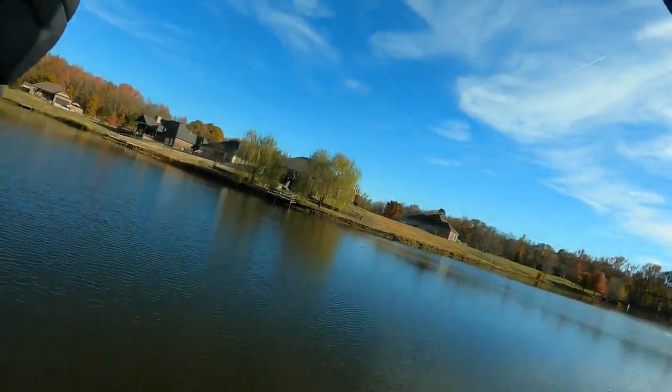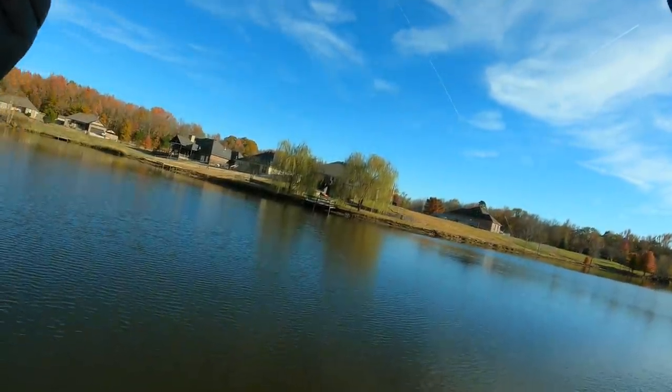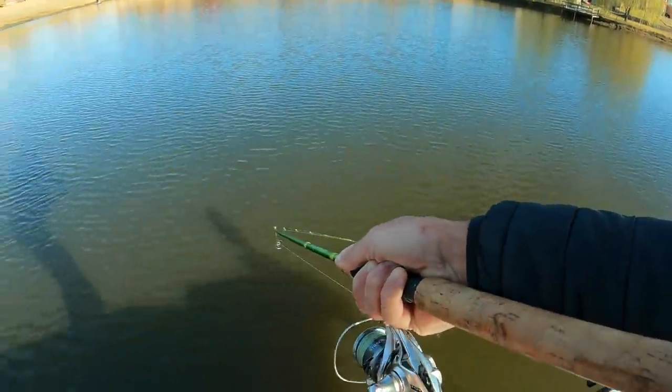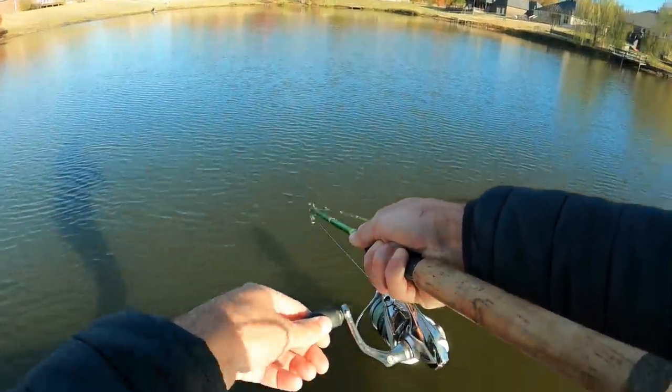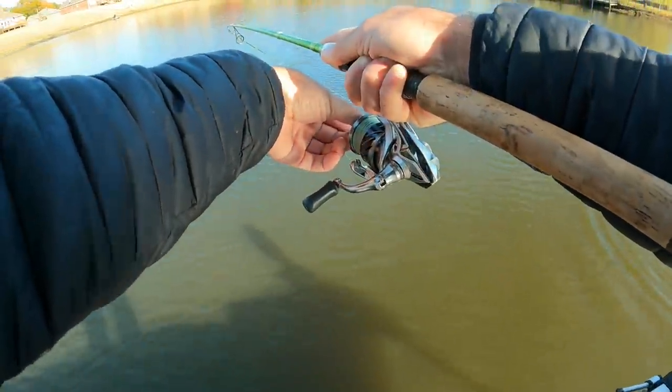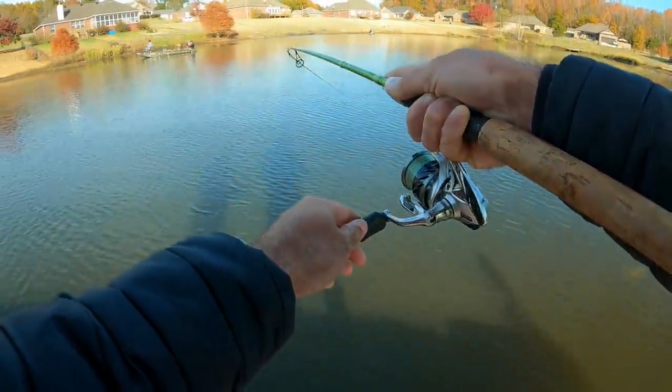Oh, that's a big one. That's a big one. That is a big one. Be a crappie. Oh, it's a giant crappie, JJ. Oh, it's a big crappie. Stay on there. Stay on there. This is one we need right here, Jay. This is the fish we were fishing for all day long.